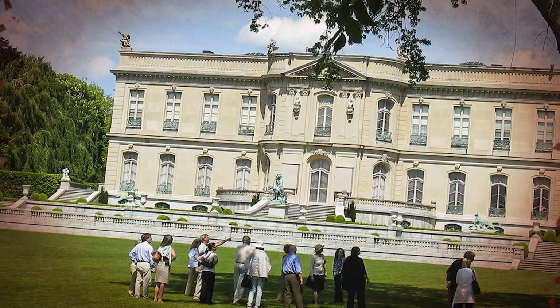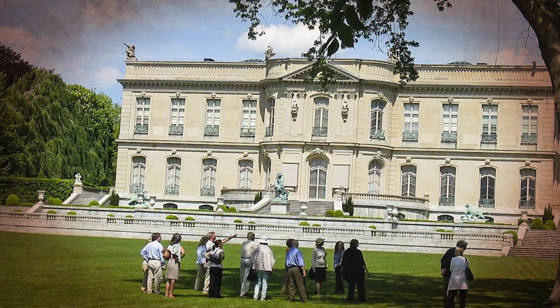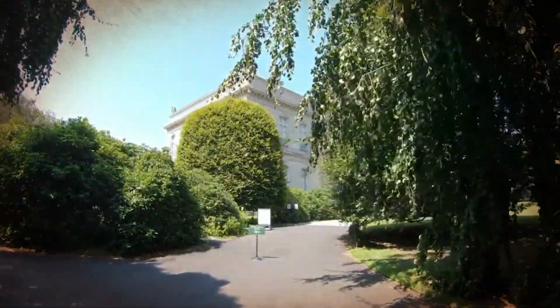The mansion's exterior is stately and symmetrical, with large windows and a beautifully decorated entrance. As you walk through the grounds, you'll notice the lush gardens that surround the mansion.